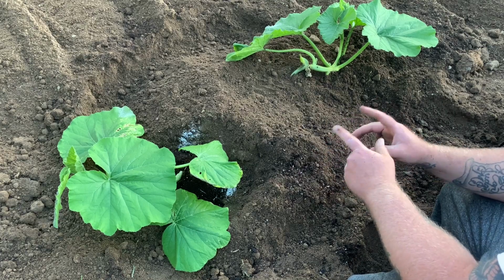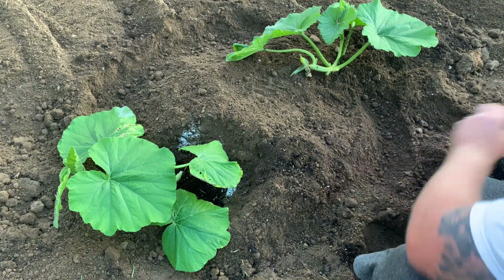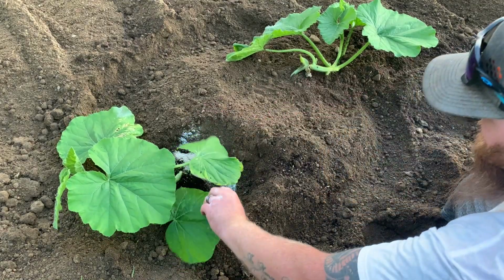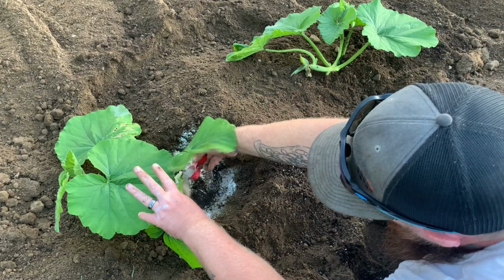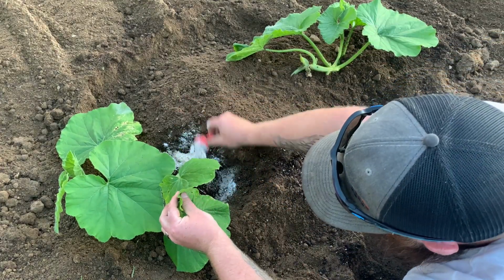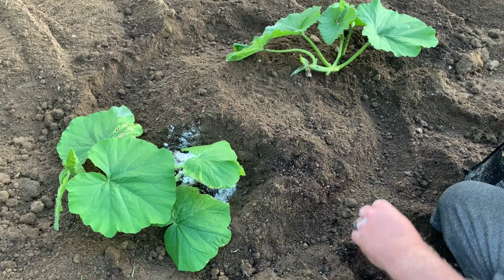Now, what I do want to do, just to try, because these are just green squash, right? I mean, it's nice having a big green squash. It's cool to grow them. They look beautiful and all that good stuff, right? But at the same time, it's green squash. Nobody gets too awful excited about them, right? So, here's the deal.